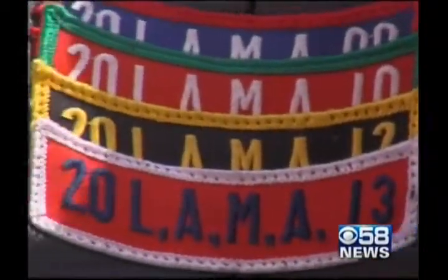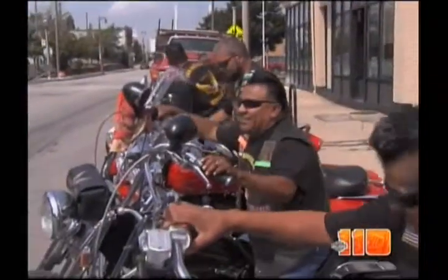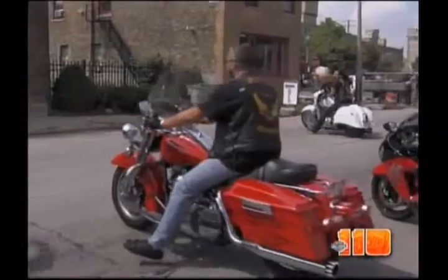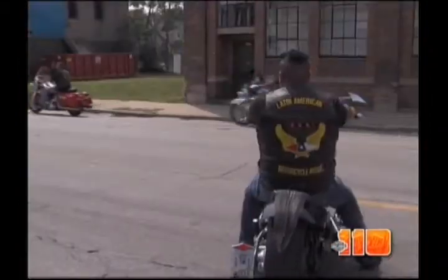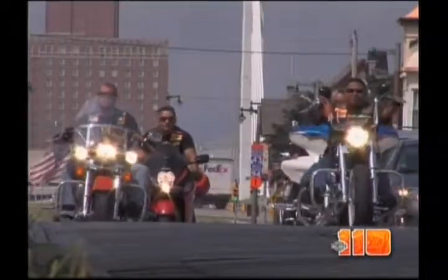LAMA, Latin American Motorcycle Association, was founded back in around 1974. For us as an association, we focus on riding and partying. A biker's life is something I wish that we could see more of America be. No matter who you are, no matter what ethnicity you are, no matter what race you are, if you're a biker, you're welcome.